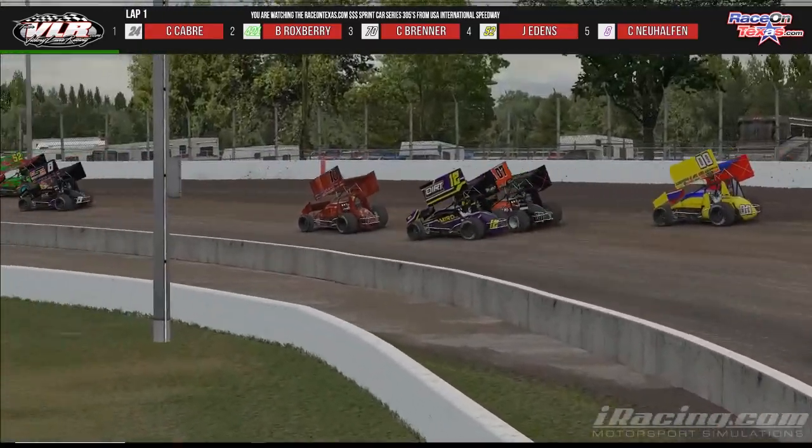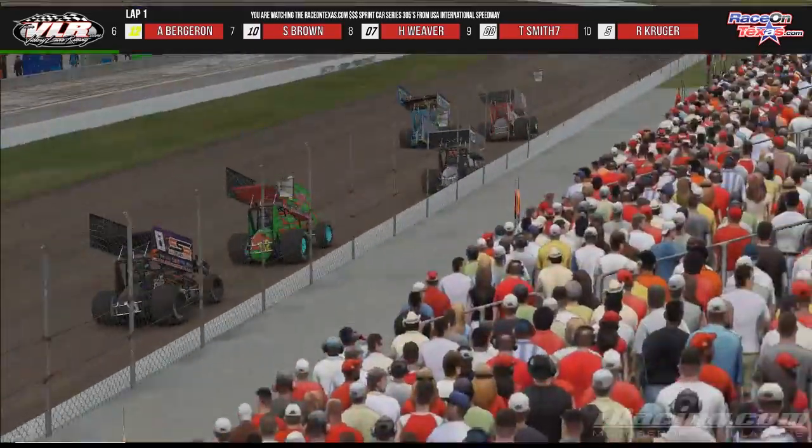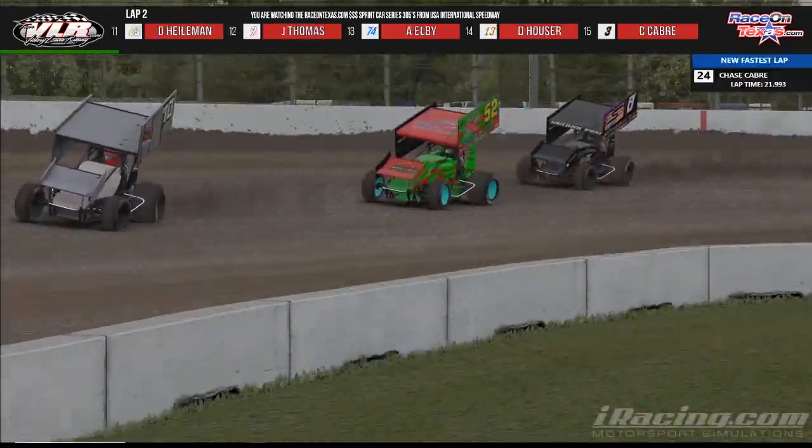Newhoffen trying to get it around Edens there in the bottom of turn number 4. We've got some good 3 and 4 wide racing mid-pack right now.